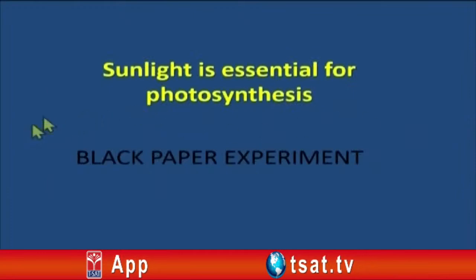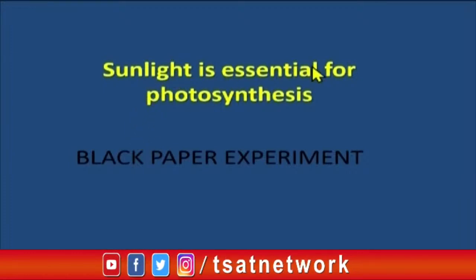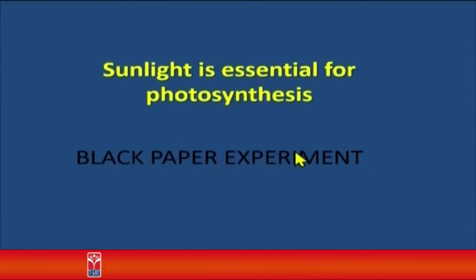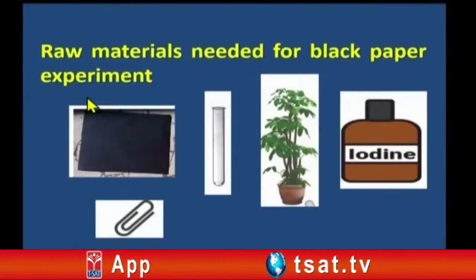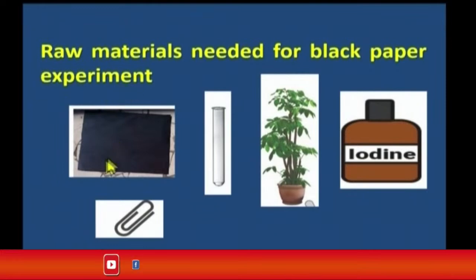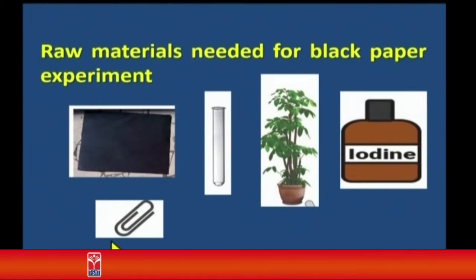Next activity: sunlight is essential for photosynthesis. Now, to prove that sunlight is essential for photosynthesis, we conduct the black paper experiment. The raw materials needed, or we also say the apparatus needed, for the black paper experiment are the black paper, the test tube, a potted healthy plant, iodine solution and clips.